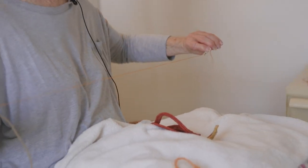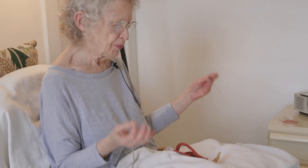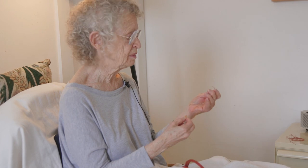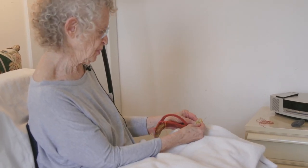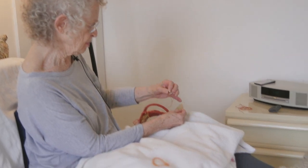And there's a needle. So what I use: needle, thread, and scissors. That's it. That's the piece. So what I'll do is try to find where I want to put this, and I think I want to put this here.